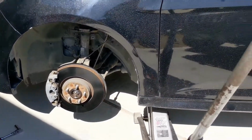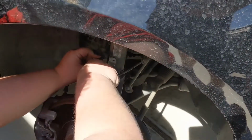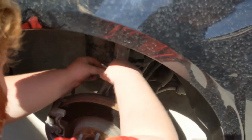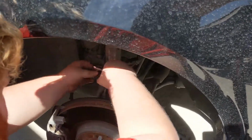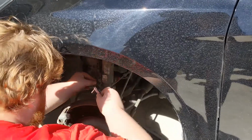Guys, the brake line is held on by an 8mm because, you know, Ford likes to be difficult with all these different size bolts. I hate it, bro. They hate us because they ain't us.